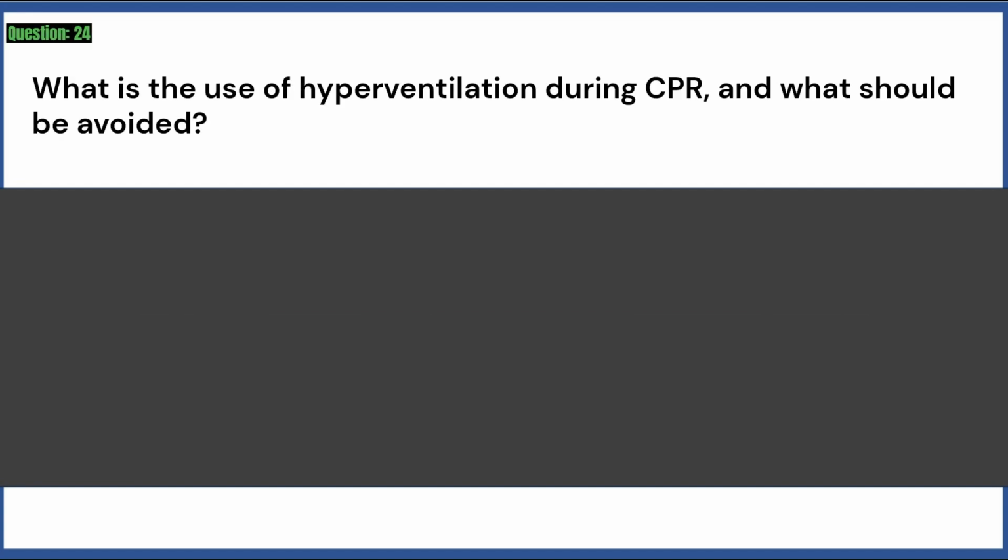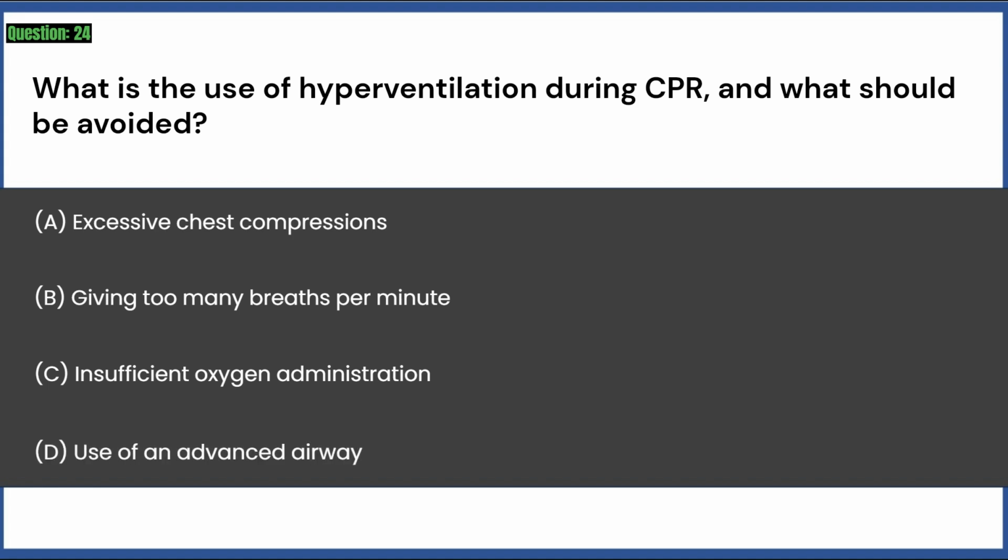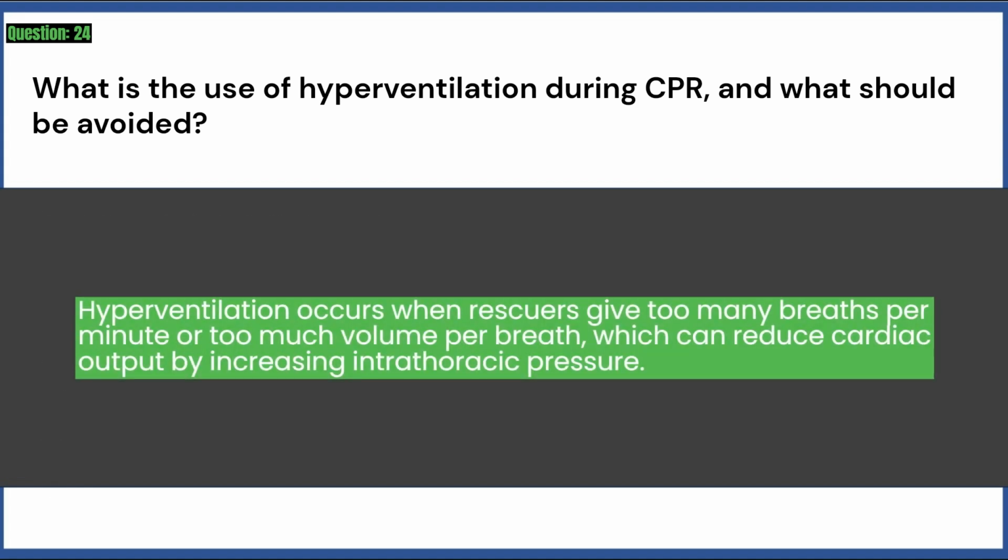What is the risk of hyperventilation during CPR, and what should be avoided? A. Excessive chest compressions. B. Giving too many breaths per minute. C. Insufficient oxygen administration. D. Use of an advanced airway. Answer: B. Hyperventilation occurs when rescuers give too many breaths per minute or too much volume per breath, which can reduce cardiac output by increasing intrathoracic pressure.